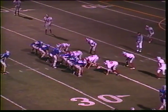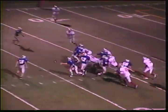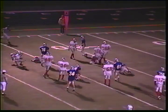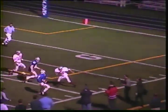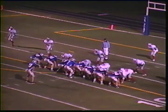Walker now with 2 receivers to the far side, 1 on the near side. Pitch. And now the pitch. Snyder gets to the outside again and picks up about 3 or 4. Forward, gets inside the 25 to about the line of scrimmage. Calvert. Walker rolling, and he may just put it away. And he does. He gets around one man, gets to the 10, and is pushed out at the 7.